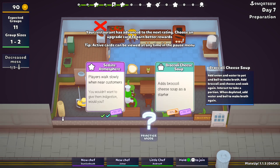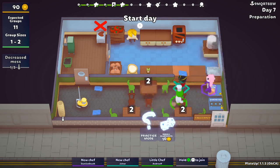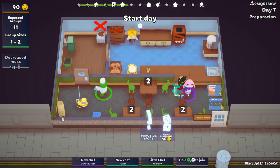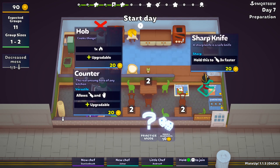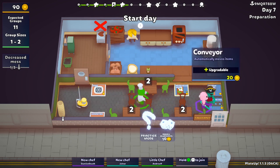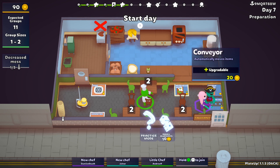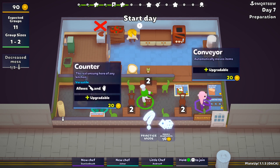Just to confirm, it is the broccoli cheese soup and pizza at the same restaurant, yeah. Right? Yes. It says adds, it doesn't say replaces. David, you appear to have done something, by the way. We could just make tons of the broccoli soup and just leave it in. Conveyor belt. Sharp knife. We don't need the hob so long as we don't expand the menu. Conveyor. Automatically move items, or no? I don't know. How would you set that up? I have no idea. The extra worktop would be useful.